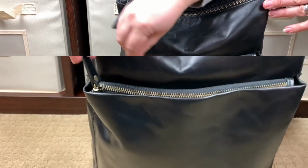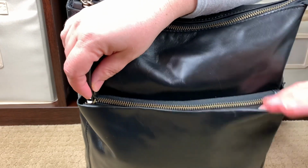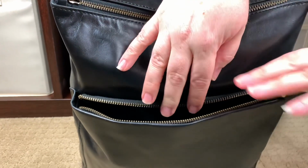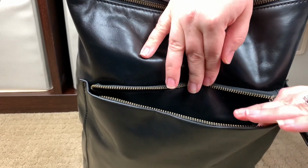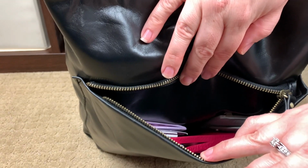Really, really well done. So right here again, we have the brass hardware, we have the leather zipper pull, and we have these beautiful zippers. Again, all that's brass hardware with the YKK zipper, super smooth zippers. I love a good zipper, you guys, you know that. But this is what the front slip pocket looks like before I take anything out.